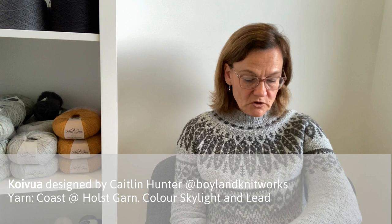But let's get into the finished objects. One of the finished objects, which was actually just finished at the last episode, today I'm wearing my Koibia, designed by Caitlin Hunter. I have used Coast yarn from Holst Garn. The Coast is a 50-50 or 55-45 merino wool and cotton blend. I've held two strands double, and the main color is called Skylight, and the contrast color is called Lead.